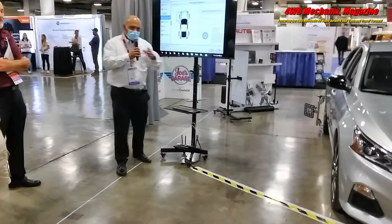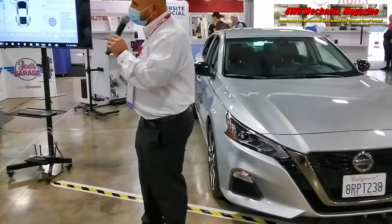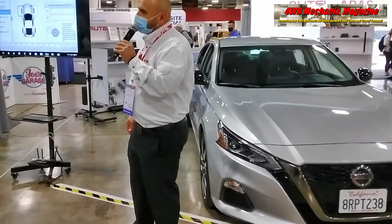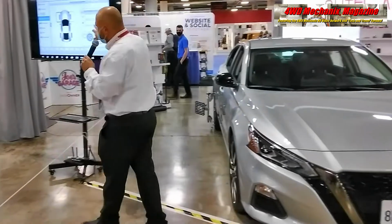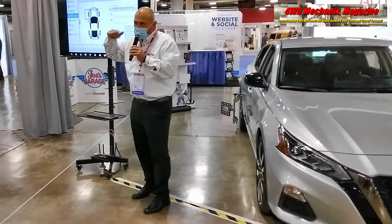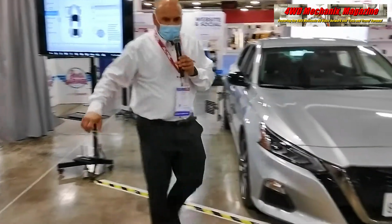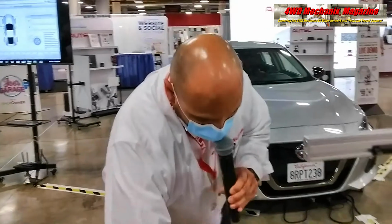It's going to ask us to measure the wheel arch. Why do you guys think there's this? This is a calculation that it's doing in order to compensate, to make sure that the ride height is the correct one.